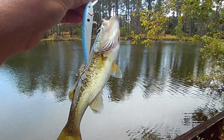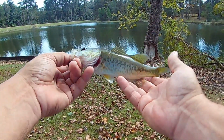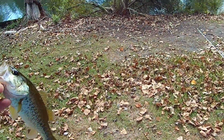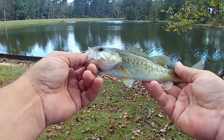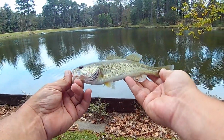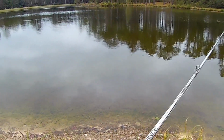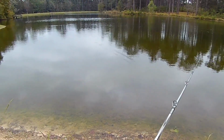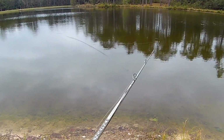Give me just a minute while I undo him. I'll be right back. All right, we caught this dinky little spot on that Cotton Cordell jerkbait. So he wasn't hooked nearly as bad as I thought he was. Quarter pounder with bricks in his pockets, maybe. That is very, very telling. That tells me that they have had a lot of fishing in here lately, which doesn't surprise me.